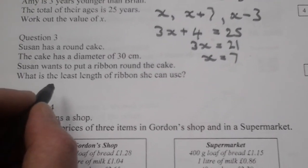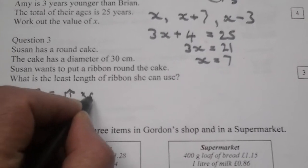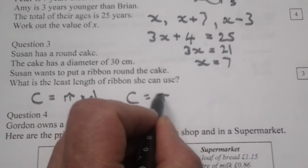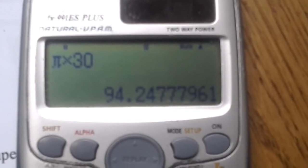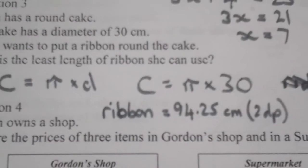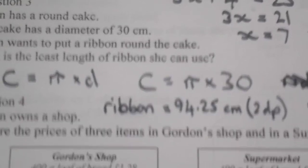Question 3 is just simply using the connection between the circumference, and that's equal to pi times the diameter. The diameter is 30, so the circumference will be equal to pi times 30. Using a calculator you can see the answer is 94.247777961. Choosing a sensible level of rounding gives you 94.25 centimetres to 2 decimal places.